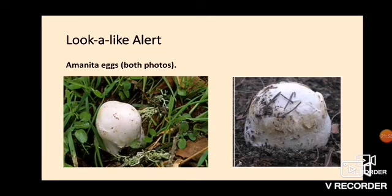The look-alike alert. And this is a fairly serious one. Some of these, if you were looking, say, for beginner mushroom pickers, and some say for intermediate mushroom pickers. The ones that are for intermediate mushroom pickers are the smaller ones that are white that grow on the ground. And that's, if you look down, the reason why. These are not puffballs, these are Amanita eggs. Amanita mushrooms include some of the most toxic mushrooms that we know.